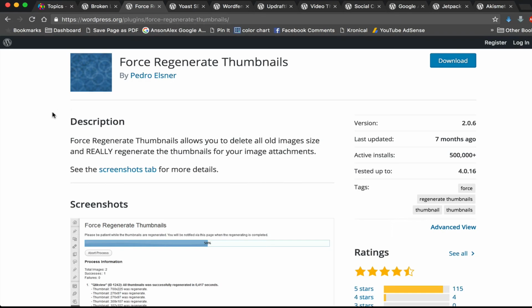Second plugin I want to talk about is called Force Regenerate Thumbnails. This is a great plugin where it will automatically regenerate all of your WordPress thumbnails for all of your posts. If, say, you change your default thumbnail size in WordPress, you won't have to go back in manually and re-upload the correct sized thumbnails. This plugin will do it for you. Again, that's also one that you could keep deactivated and only activate when you need to use it.